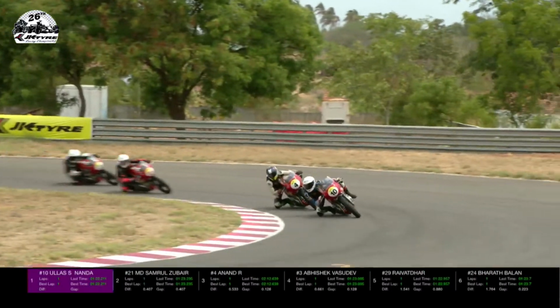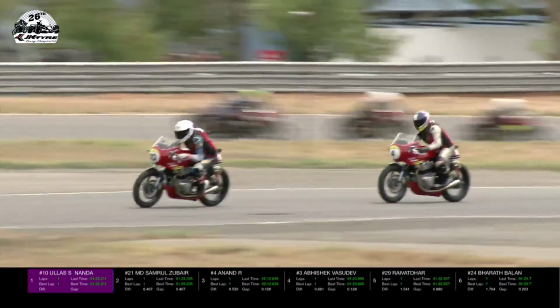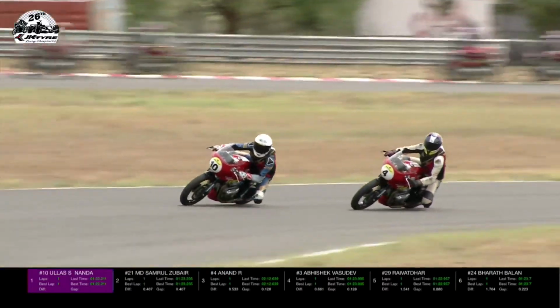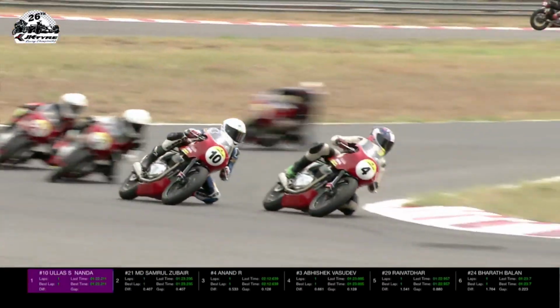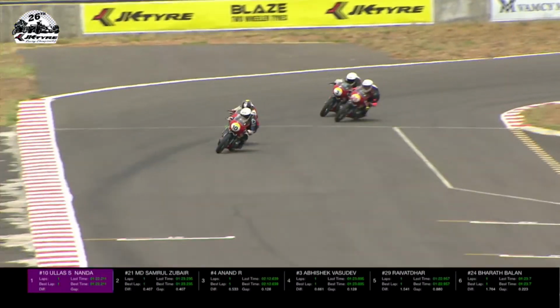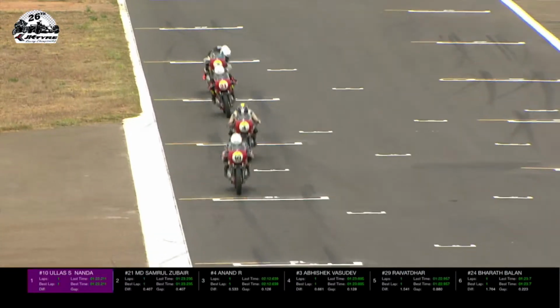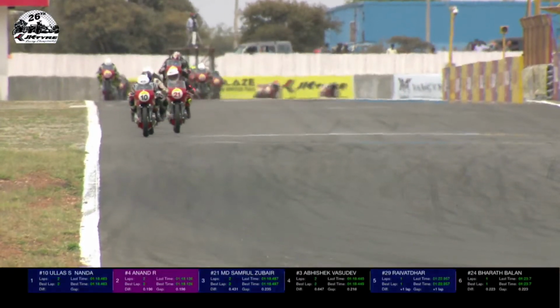Now, Ullas Nanda was very disappointed yesterday not to get to the top of the podium. In fact, he was 3rd. Didn't look very happy with that result. So he wants straight away to move up. But now a move coming in from Anand on the inside. But again, it's Ullas Nanda who retakes his lead. This is tremendous. The move coming in from Anand, then a counter attack from Ullas Nanda. Make sure that he still remains the race leader.